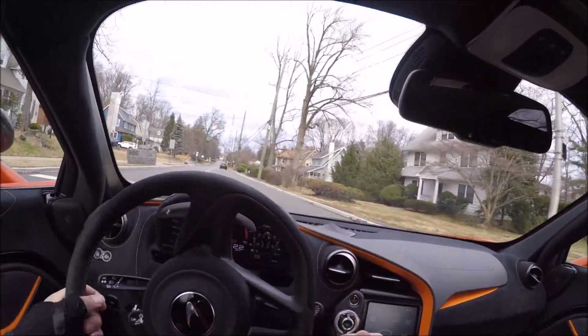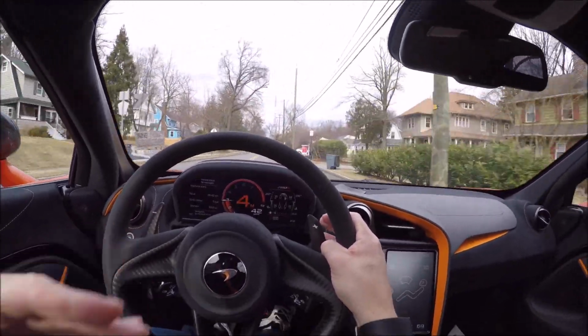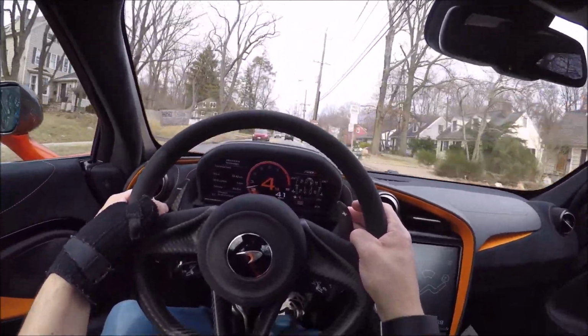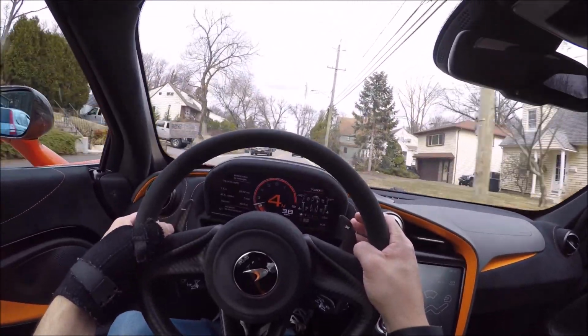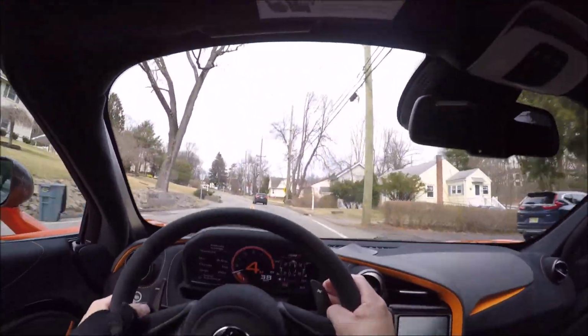All right, so now we're going to test it on bumpy roads and see how she does. The McLaren dual clutch is so good, I always shift in manual mode. It's always very comfortable. Now, this is not as stiff as the Aventador we just drove, but unless you're driving a Bentley or a Rolls-Royce, this is a very bumpy road, and you can kind of see it in the camera.